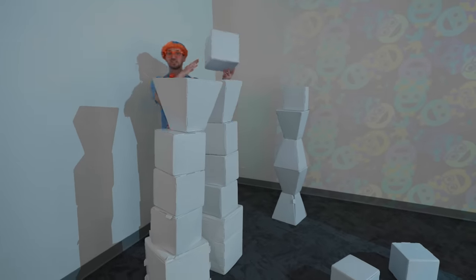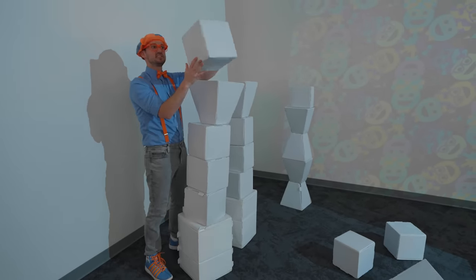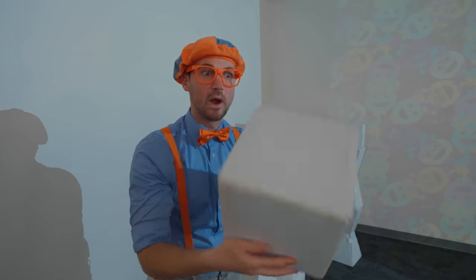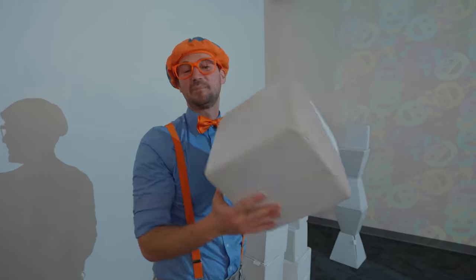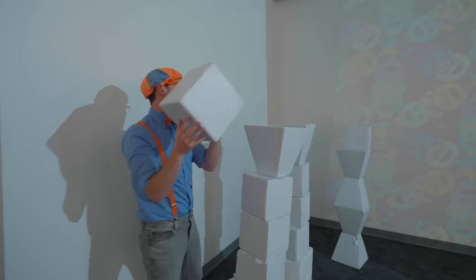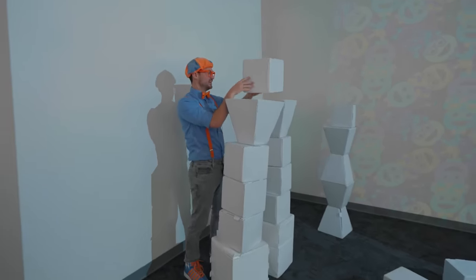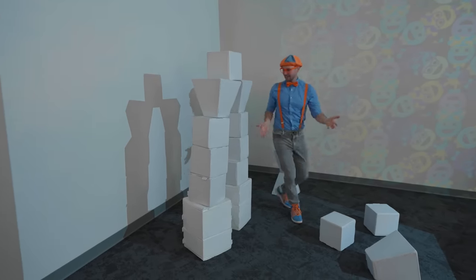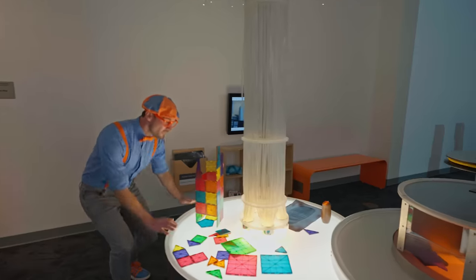Yeah, a cube is just a bunch of squares. You see? See a square and a square and a square and a square and a square and a square, and you put a bunch of squares together and it makes a cube. Six sides to a cube. All right, there we go. Whoa, we did it.